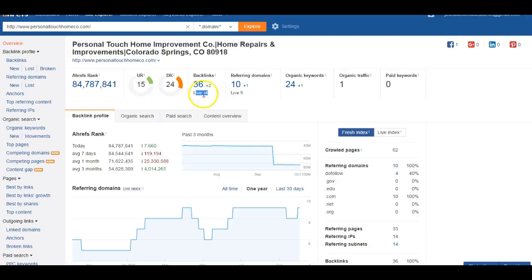You only have 34 backlinks, or 34 websites that are actually working in your favor to bring you more traffic. And all I see is one person on average finding your website organically, and you're only being found for 24 keywords.